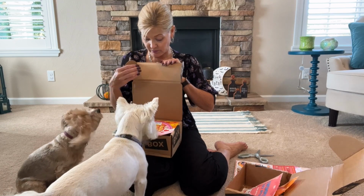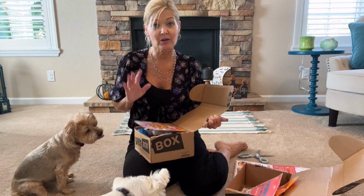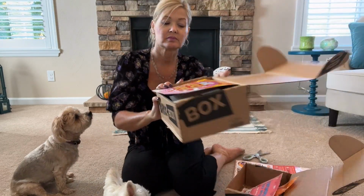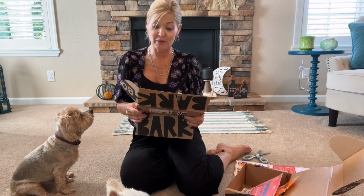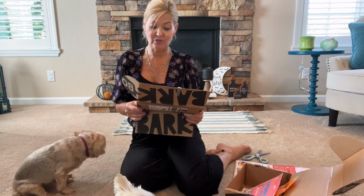What's this? This is Peace and Fluff. Okay, this is cute. I love how creative they get with these themes. So this one is Peace and Fluff. It says, welcome, hop in your VW Beagle and head towards Woofstock because Bark's going to pack to the squeakadelic 60s for some peace and fluff.